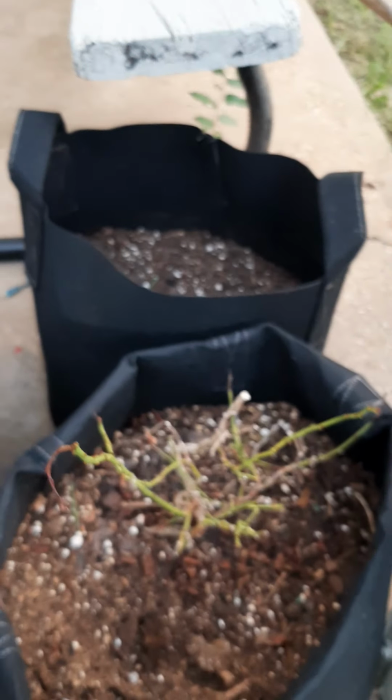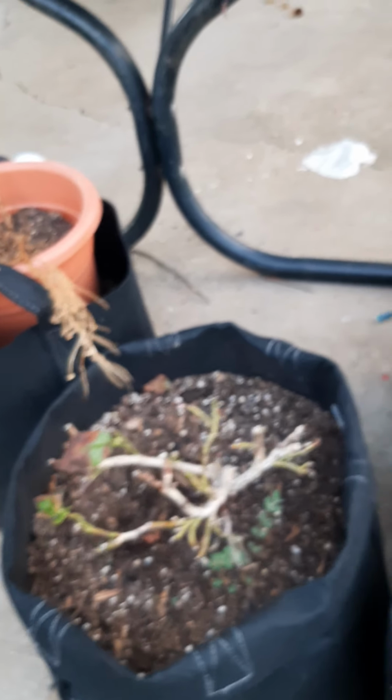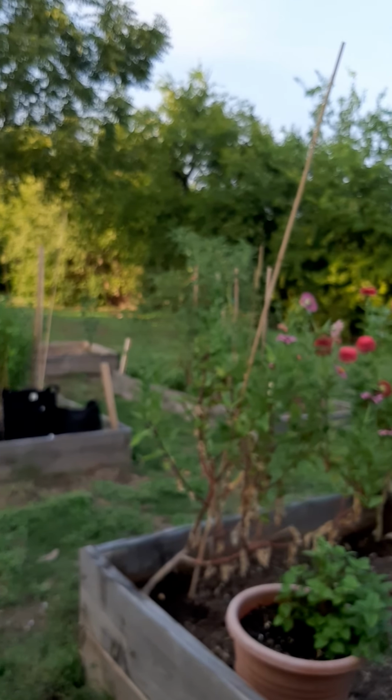And the blueberries are looking worse. They lost all their leaves. I think a bug got to them. All their leaves are stripped. So I don't know if those will make it either. But anyway, that's the garden, or what's left of it, of 2020.